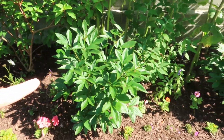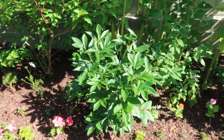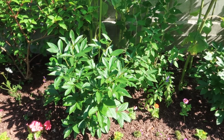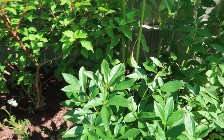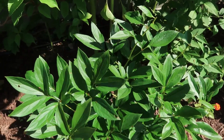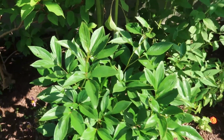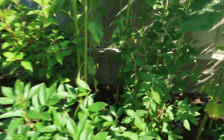Some peonies. These are the Sarah Bernhardt peonies, and I tell you what, they really hold up. I have no staking system around them, and they don't get any disease on their leaves like the older ones that we have in the yard, so I'm very happy with that. Here's another butterfly bush.